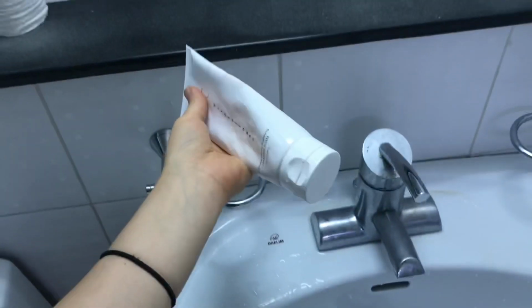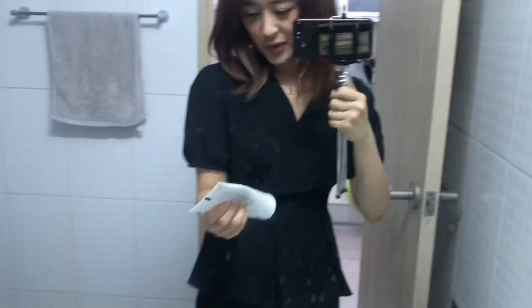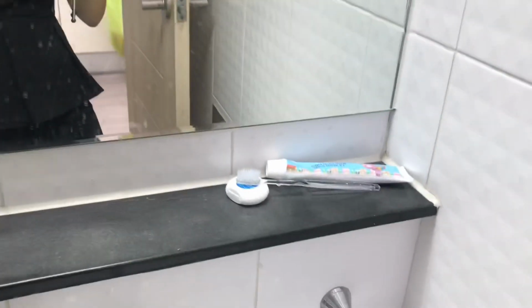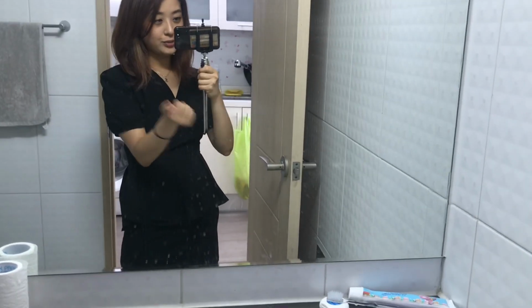This is cleansing foam for face, but I use it for washing my hands and for cleaning purposes as well, because it's pretty much a surfactant, so it's pretty much the same thing. It's kind of like soap, just cleansing foam type of soap. So it's my toothpaste, toothbrush, floss. That's the only toothpaste that I have other than the carry-on toothpaste that I always keep in my bag, because I always like to keep a toothbrush and a paste on me.